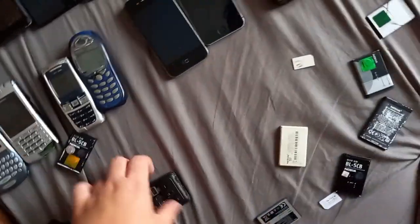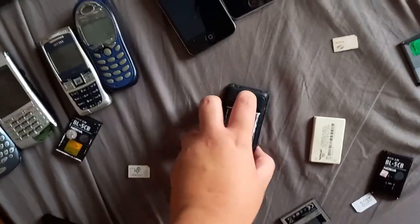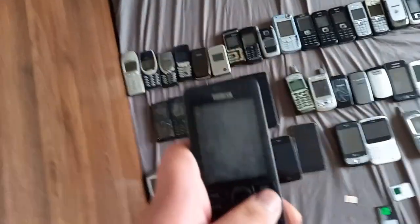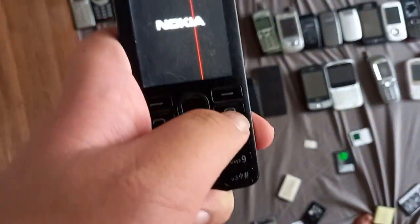We have 6 more Nokia to go. Well, which are on this side. This is the Nokia 206. This one is from the flea market. That Nokia X1 is also from the flea market as well. It doesn't have a battery. There we go. There's no battery for some reason.